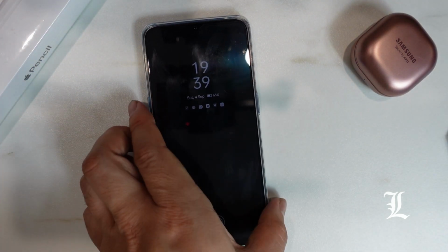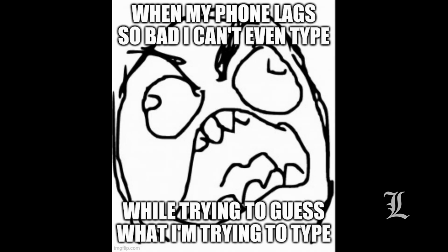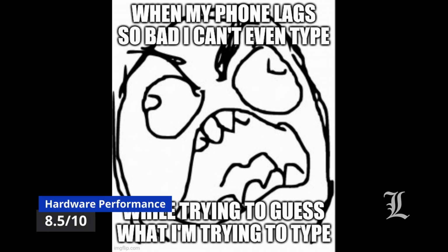During my review period, I have noticed some stutters and lags when going back to the home screen with Nova Launcher, as it takes half a beat to find itself, so the hardware performance gets an 8.5 out of 10.